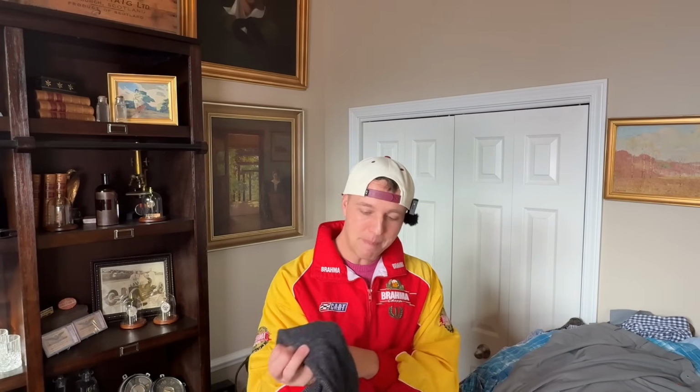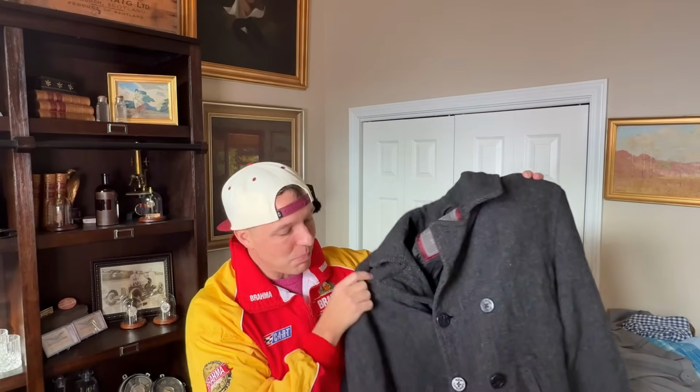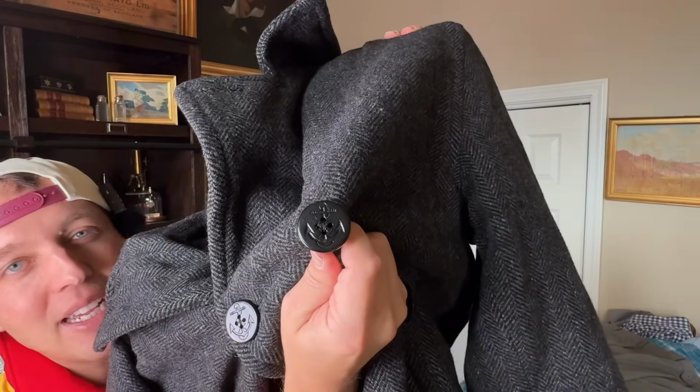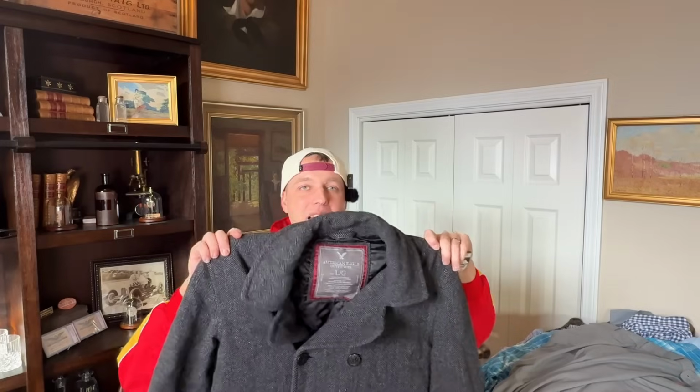This again, American Eagle. I don't buy a lot from American Eagle, but I do buy some. This is a pea coat with those navy buttons. Has a little anchor on there. This is wool. It's herringbone. For $10, pick up. I comped this out right around $40 or $50 sold. Obviously, I'm going to pick that up for $10.